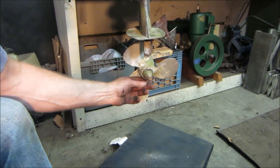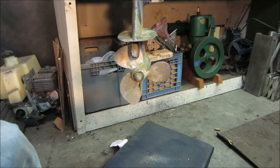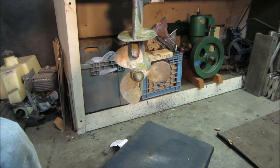Gonna go gut the bottom. Possibly there's a retainer holding it up, I don't know. It'd be nice if I looked it up, but that's too easy.